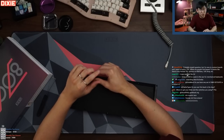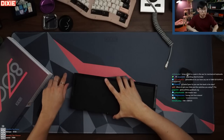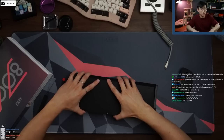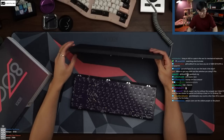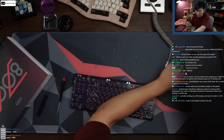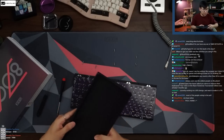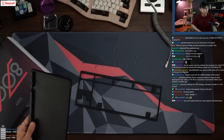Where do you get your HHKB and the switches you're using? Well, HHKB comes with the switch. You can get the HHKB off Amazon, off the Fujitsu website. You can get it secondhand. Tons of places.